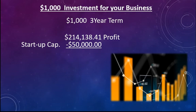You can do this in 3 years, ladies and gentlemen, and live free. Just put $1,000 in and let it compound for 3 years. You can take about $50,000 out, and let's see. And once you take $50,000 out, that's gonna give you your sustainable income.